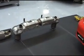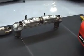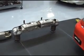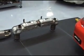Here you have the factory system on a 997 twin turbo. One large, heavy, bulky system, all welded together. You can't change out the cats, you can't change out the mufflers, you can't change anything.